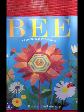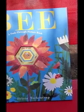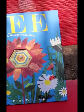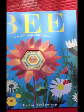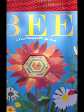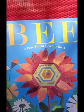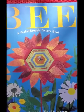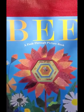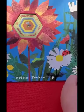All right, our story today is called Bee, a Peek Through Picture Book by Britta Teckentrup. Isn't that an interesting name? Teckentrup. And it's all about bees. When we get back to school, you may want to borrow this book from my office. It is so much fun because it's got cutouts. When she wrote her story, each page opens up and has a cutout where you can see the bee. Won't that be fun? All right, let's read our story. Bee, a Peek Through Picture Book by Britta Teckentrup.